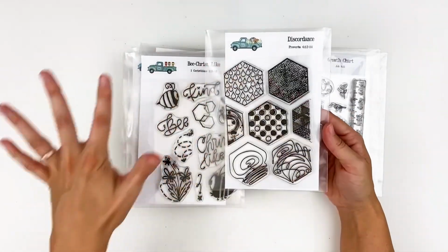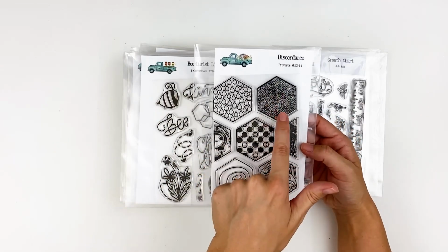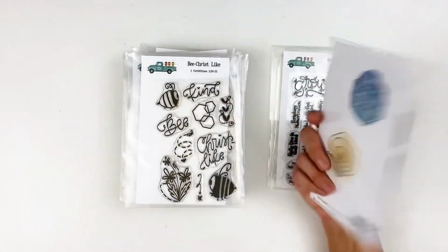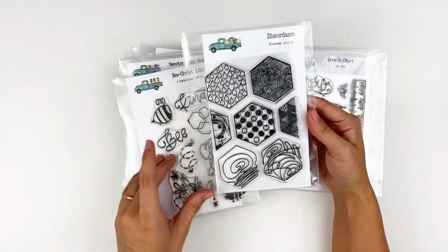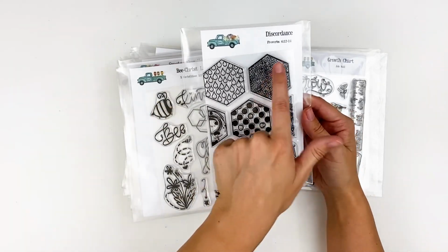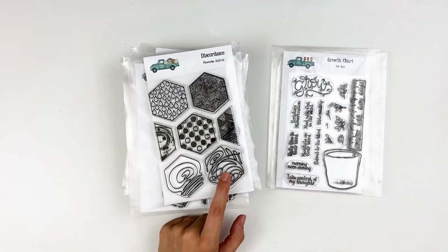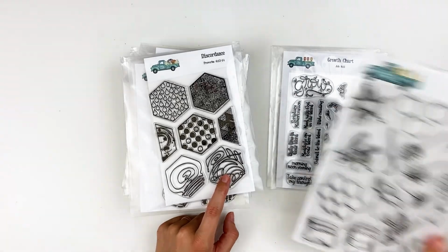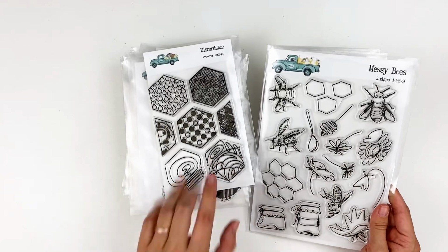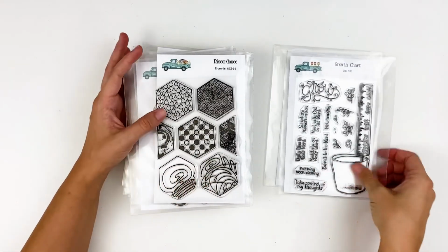Discordance, so totally not intended to be bees and honeycomb, but I liked this piece right here as just a texture element. It had that linen texture in it, the hexagon honeycomb piecing. There is a polka dot you could use that would coordinate, but I really was going for that one there to create some fun backgrounds. And actually this scribbly one would go with messy bees with that scribbly look. So if you have discordance, pull that one out. This would be a good month to use it.